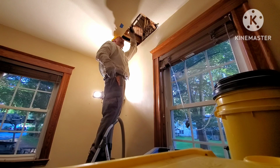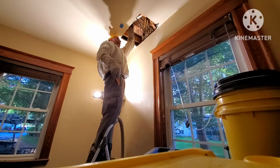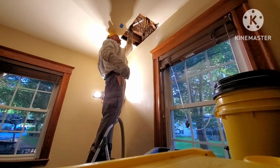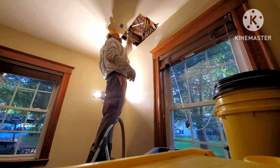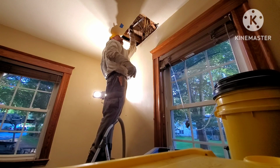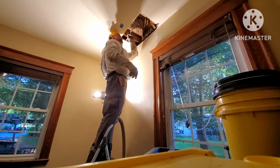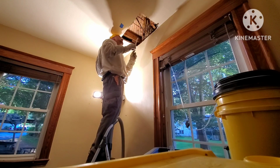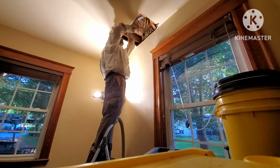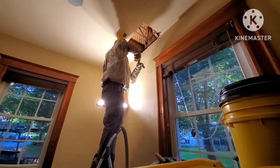The process is going to cut around everything: the bees, structure, wires, nails sticking through the floor. This part's going to be a little tricky. Piece of wood that comes down on an angle.